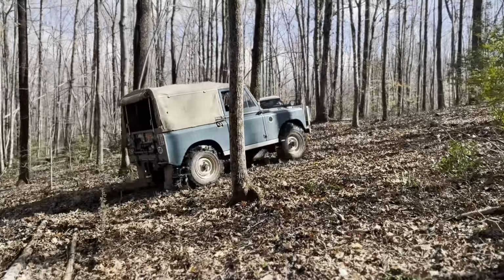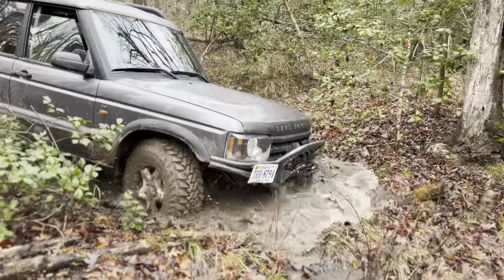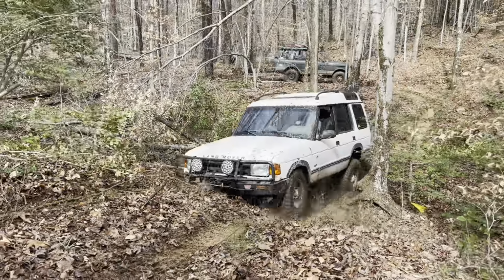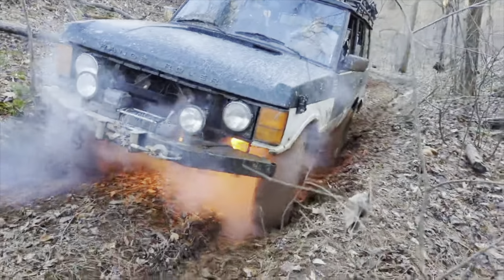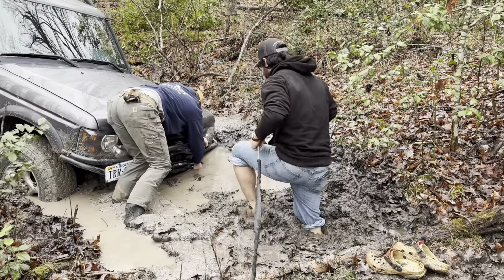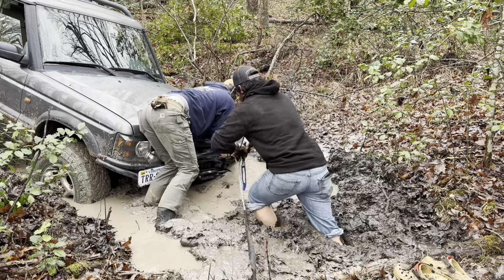It goes. Don't need the speed and power when you have the traction. You're on fire. You have a fire extinguisher? I've been here before. I didn't know where this was.